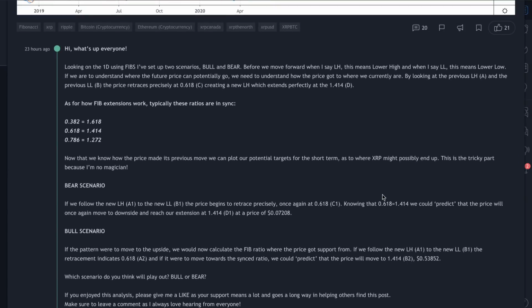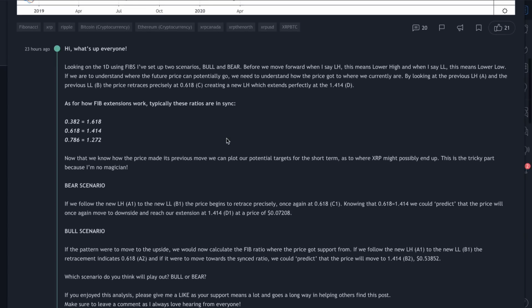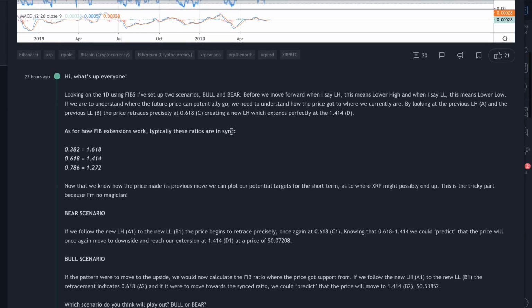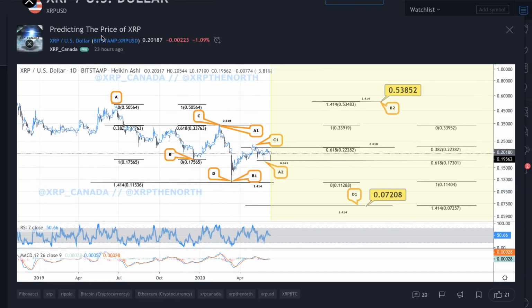Knowing that 0.618 is 1.414, we could quote-unquote predict that the price will once again move to the downside and reach our extension at 1.414 D1 at the price of 0.07208. And again, this is for XRP, guys, and most of the guys right now are shorting. And again, shorting is not bad for XRP. Don't take this the wrong way, because shorting actually can make us a lot of profit as well.